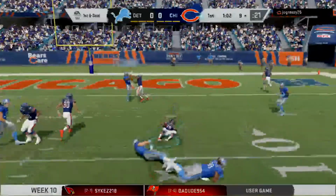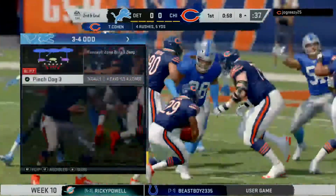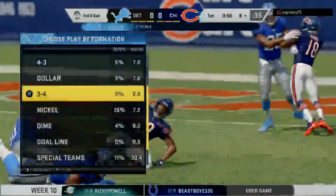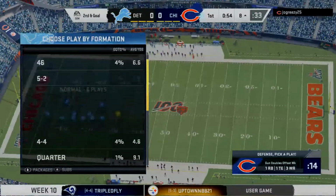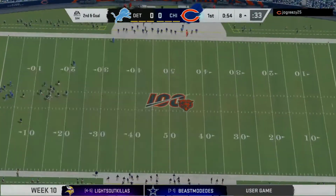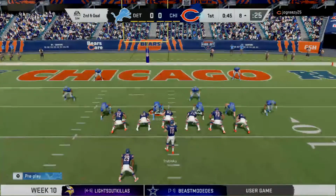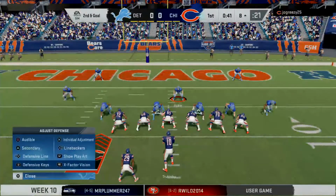Trubisky gives to Cohen. Only about a yard there as he takes it from the 9 to the 8. A minimal gain as we tick down inside of a minute remaining in the opening quarter. Defensively, pretty good start there with their backs against the wall. That's a win for the stop troops right there. And if I'm them, I get a little bolder now. They won the first battle. Keep coming after them. Put the pressure on them.